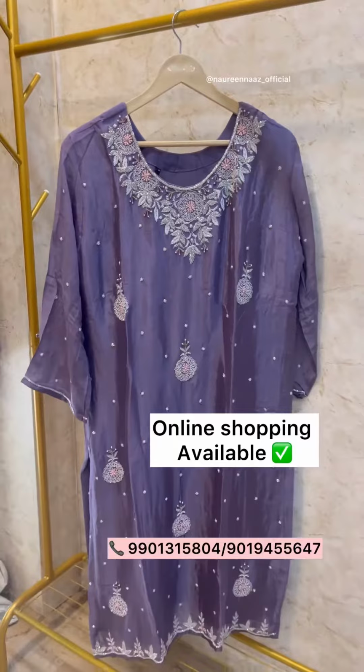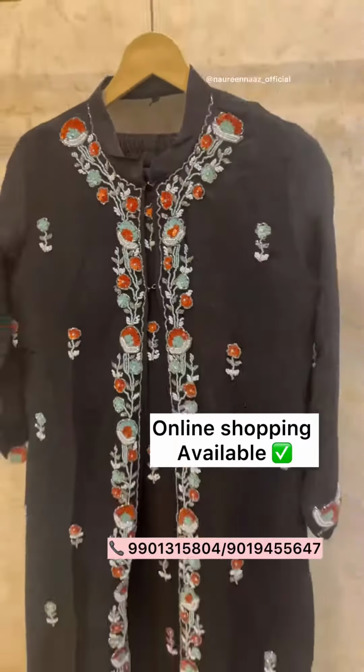You get pretty handwork suits, semi-bridal ready-to-wear suits starting from 2999 only. You get all unique and statement pieces here. You can also do online shopping as they deliver worldwide. You get elegant designer corsets, muslin suits and daily wear suits starting from 999 only.